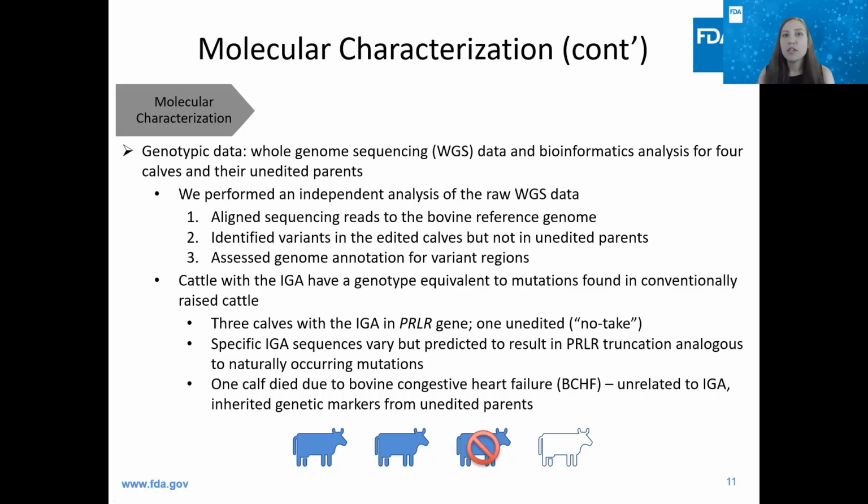We first aligned the whole genome sequencing reads to the bovine reference genome. We then identified variants that were present in the edited calves, but not in their unedited parents. In doing this, we looked for both short variants, such as single nucleotide polymorphisms and short insertions and deletions, as well as large alterations, including deletions and duplications. Importantly, we also looked for very low-level alterations, and this was to account for possible mosaicism.